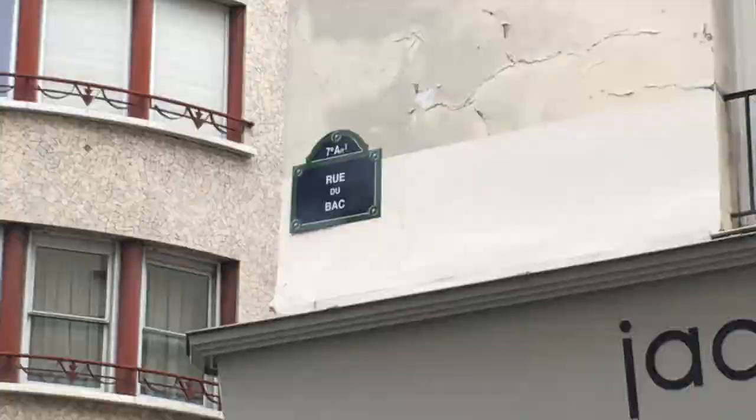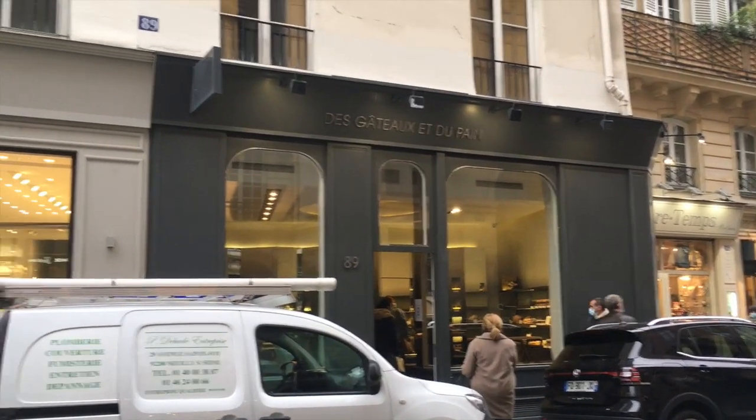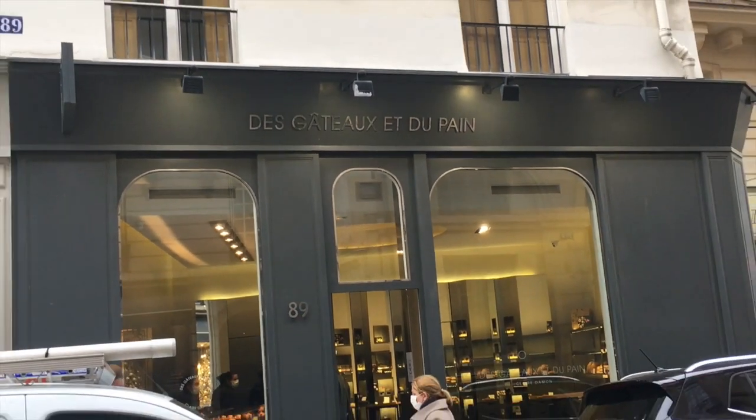There are two Gâteaux et du pain patisseries here in Paris, one in the 7th arrondissement on Rue du Bac and another one in the 15th arrondissement. They also have a delivery service within the Paris area and its suburbs, although there's a delivery charge which starts from €9.50.